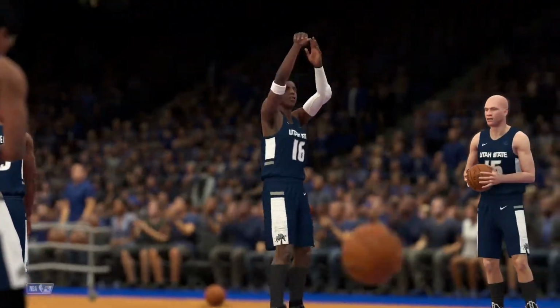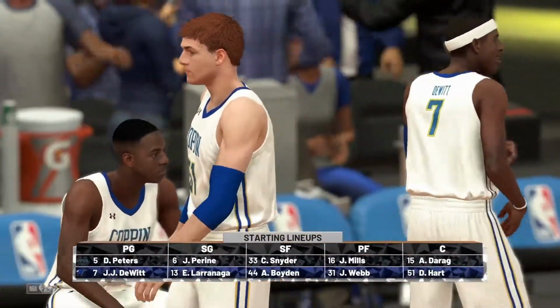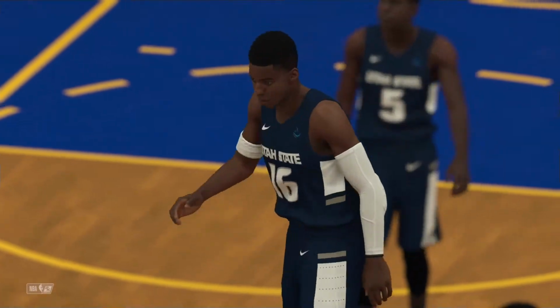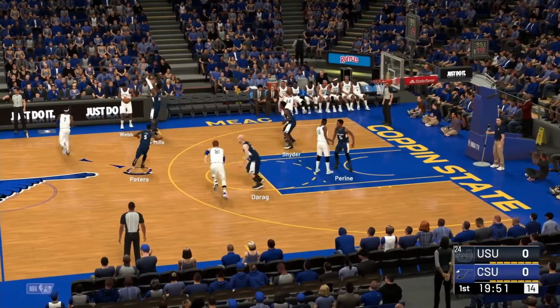And it's up next, Utah State, Coppin State, from the PE Center in Baltimore, Maryland, on the campus of Coppin State University. Quick look at the starting lineups. We're going to go with Peters, Perrine, Snyder, Mills, and Andre Darragh at the center position. And we get things underway early in the first half.